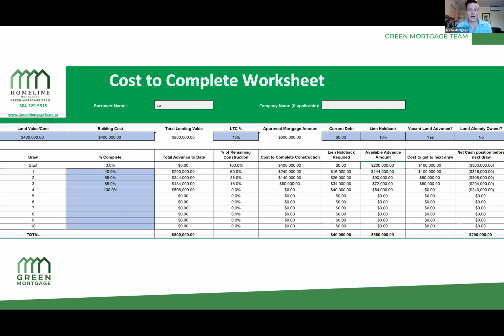And so basically what they're looking at is, what's the total approved loan amount minus the amount they've already given you so far and the amount that is required to complete the construction. So they add all of that up and the amount available to advance is $144,000. And then you can see that we still need to put in an extra 100 grand to get up to the next stage, to get us from 40 to 65% complete. So now our net cash position, after we put in 360 grand, we got back an extra $144,000. And now we need to put in 100 grand to get to the next stage.